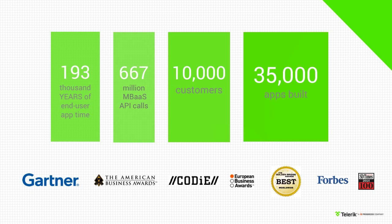Today, we have more than 100,000 users, 10,000 customers, and more than 35,000 apps that have been built with the Telerik platform. In addition, we have a few eye-popping stats that show just how much you all rely on the Telerik platform to power your apps, like the fact that we've handled over 667 million API calls through Telerik backend services, and my personal favorite, that we have logged over 190,000 years of end-user app time in Telerik Analytics.